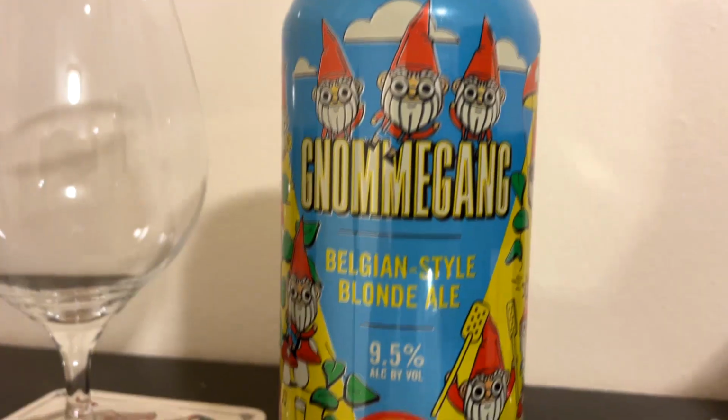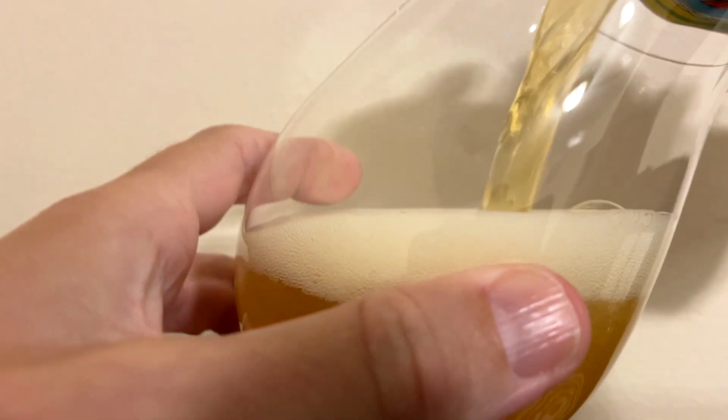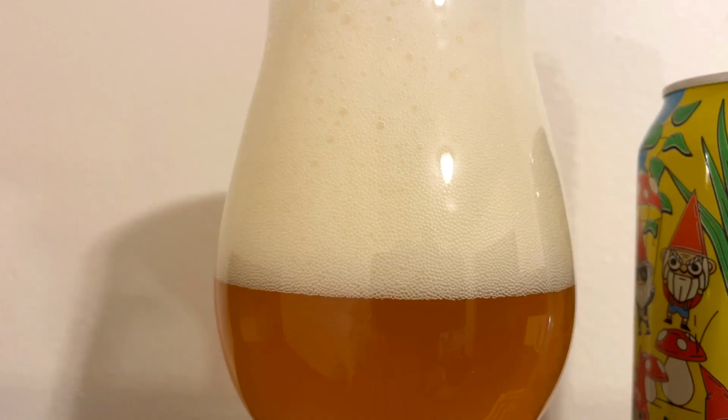Brewery SSNRT, Belgian style blonde ale, 9.5 ABV. You could call that like a deep amber, slightly orange, poofy head on there. It's weird. You don't tend to get confectionery aromas out of Belgian beer. Let's see if this is as good as I remember.